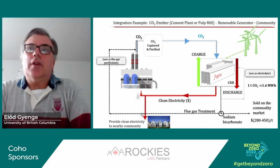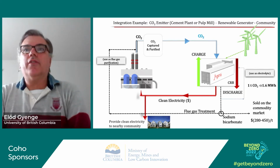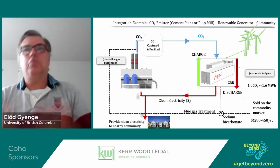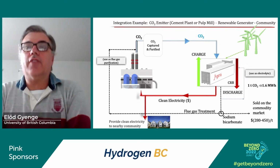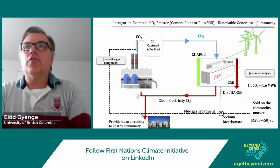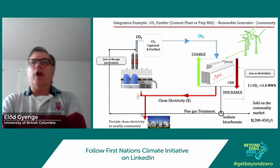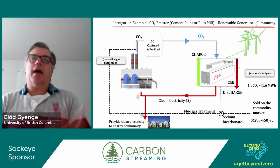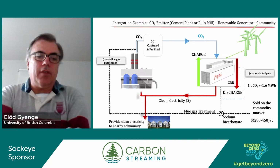So it depends on the electricity needs of the plant and how that can be managed. And what do we do with the carbonate or bicarbonate product? Two things. One is it could be used again on site at the plant for flue gas treatment with a well-established technology. Sodium bicarbonate is used for flue gas treatment, but we would also produce an excess of sodium bicarbonate, so it could be sold on the commodity market at a profit anywhere between $280 to $450 per ton, dependent on the purity of the bicarbonate. So this is how we would integrate the battery with the CO2 emitter.